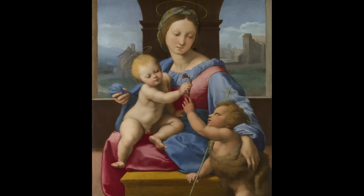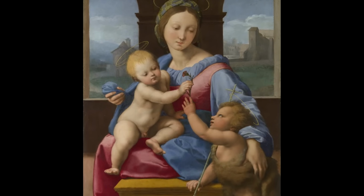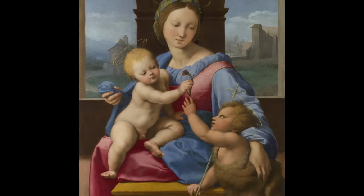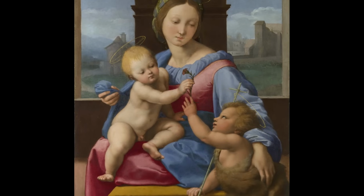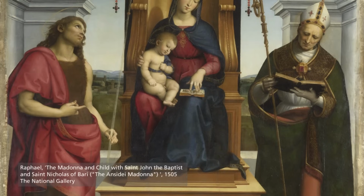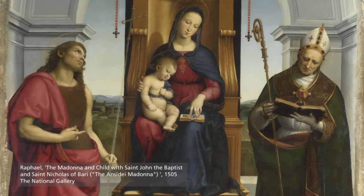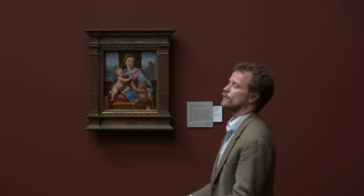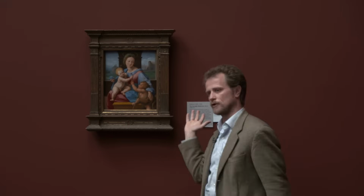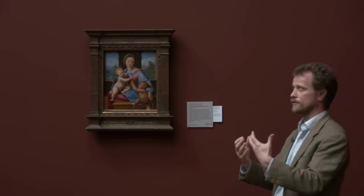In terms of color, this is a very special time in Raphael's career too. There's these very soft colors that are sort of pastel-like. And they differ from his Florentine work, which is more saturated, as you can see. Very bright, saturated coloring. And it differs from his later paintings just a couple of years later, where he becomes much more interested in strong contrasts.